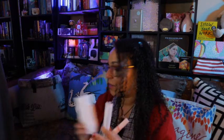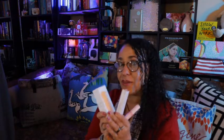So out of the 5 products that I received, I like 3 of them. These 3 I will be keeping. And with these 2, they're very, very nice products. They're just not for my skin care needs.